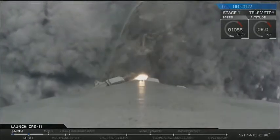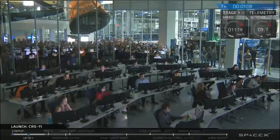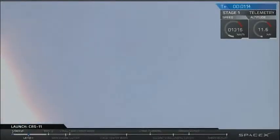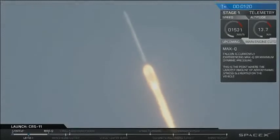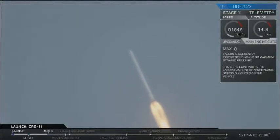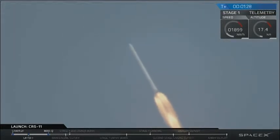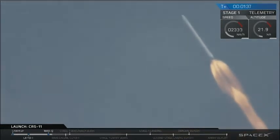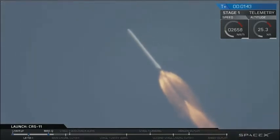Now, as we swap camera angles, while cloud cover may make some of them not visible, the rumble is still audible as Falcon and Dragon ascend through the atmosphere. And we're about to reach supersonic speeds. You'll hear the call out on the net.